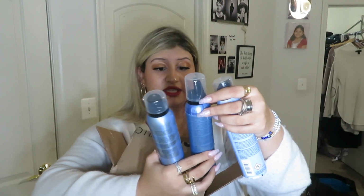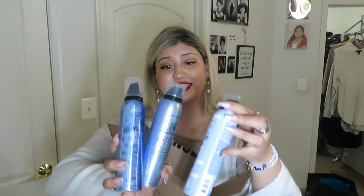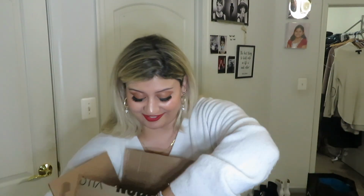Oh my god. This is the BB Thickening Full Form Soft Mousse from Bumble & Bumble. And this is the Dry Spun Texture Spray from Bumble & Bumble as well. Literally, you guys, these two, plus, oh my god, there's makeup falling, plus the Thickening Dry Spun Texture Light Spray. Oh, this is the regular spray, and then this is light. This is crazy. This is insane. This is the best day ever.